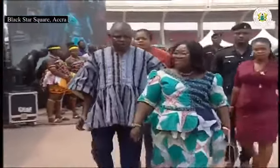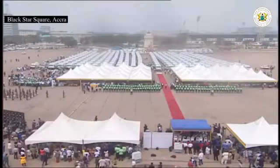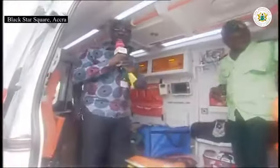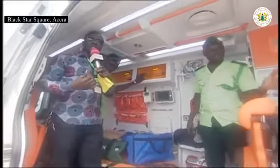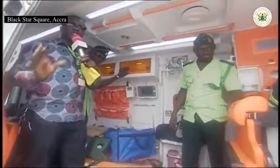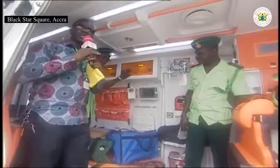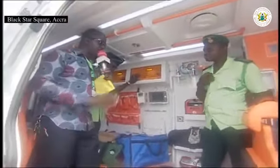So I'll go in with the dudes and Mr. Damansuglu. So you tell us. So we are currently in the van. This is one of the 307 ambulances that have been brought into the country, which shortly will be commissioned and distributed to all constituencies across the country. But indeed, what are these ambulances made of? What kind of services can these ambulances offer?